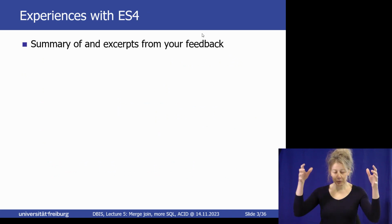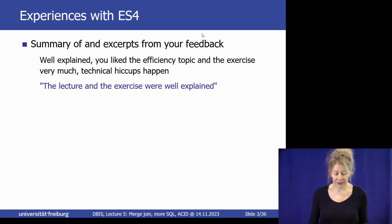So if you sit down, please lift the chair and don't drag it over the ground. Thank you.